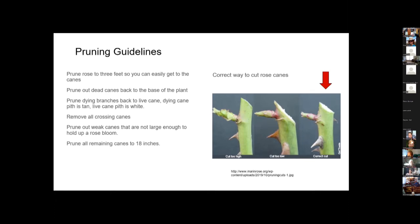Prune out weak canes. Everybody looks at these canes and says, well, it looks good. If you have a big hybrid tree that produces stems that are as wide as your finger, all of those weak, small canes will not hold up a bloom. Take them out. Don't leave them. They'll bloom, they'll leaf out, but your blooms will be little tiny and they'll be limp. They won't look like what you're looking for.